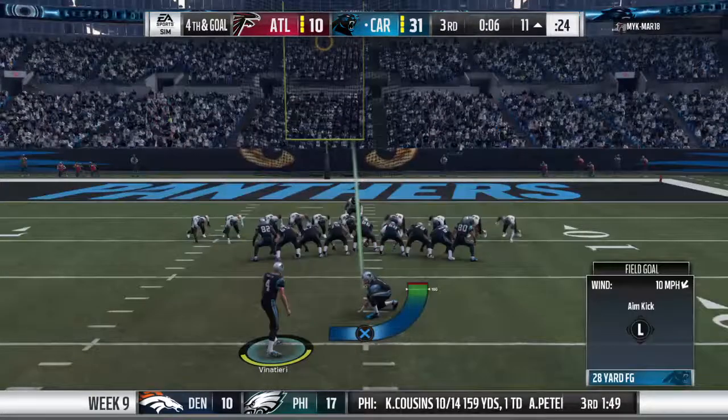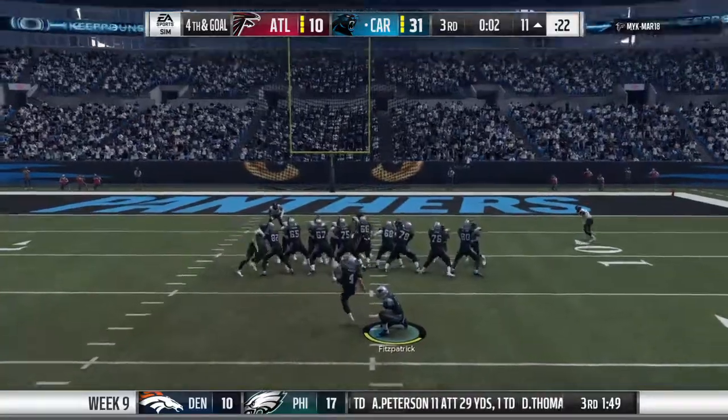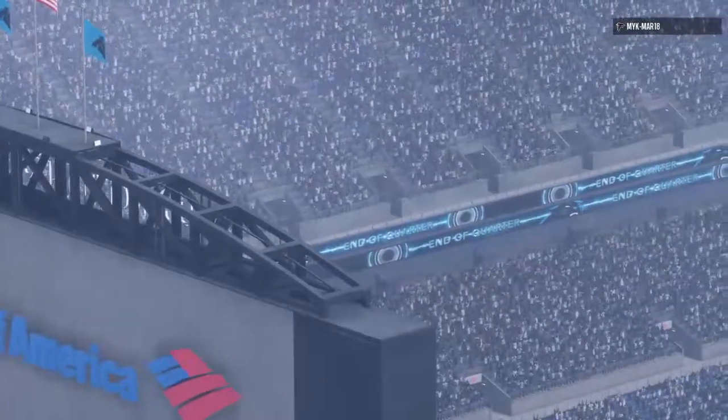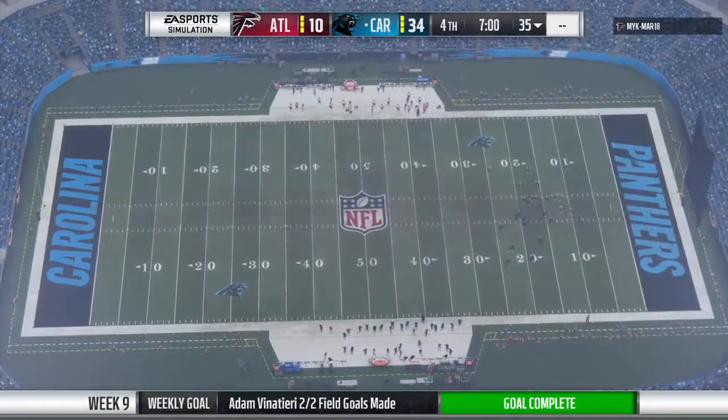On now is Vinatieri as he'll try the field goal. And Vinatieri's kick is good. And we're back now in Charlotte. A lot of happy faces in the crowd at this point as their guys have a big lead here to start quarter number 4.